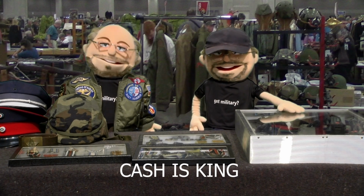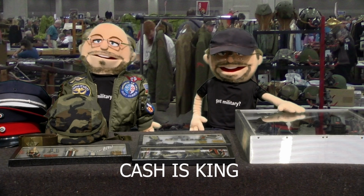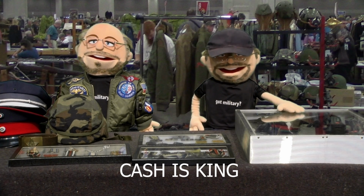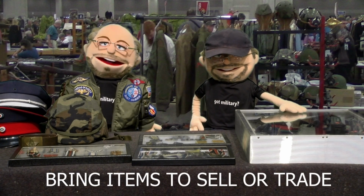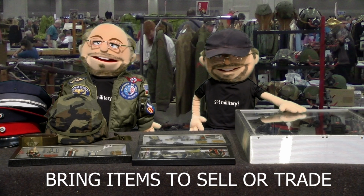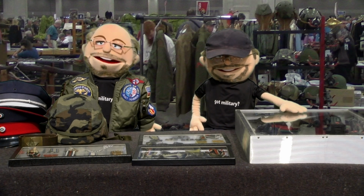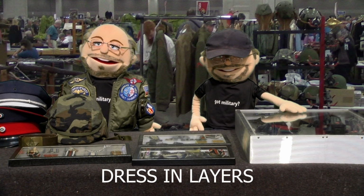Bring as much cash as you can afford. Keep it in a zippered pocket. There are ATMs there, but they have been empty before. Bring items to sell or trade, but don't be a pack mule. Carts can be handy for you, but they can annoy others, especially in crowded shows. Keep some items locked out of sight in your car.